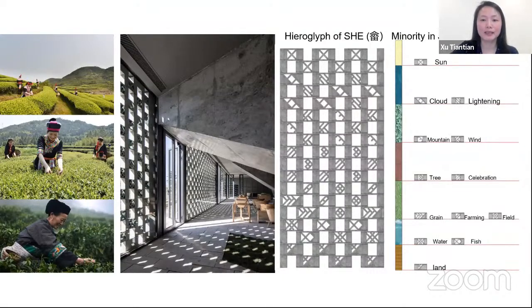I also want to explain a bit on this pattern on the site walls. Here we do use the perforated pattern, perforated brick walls. And this is a sunshade for the west side for the afternoons. And these perforation patterns are actually according to the hieroglyph of the people who are living in this region. In this county, the major inhabitants are the She minority, and they have paragraphs instead of a text in this She culture.